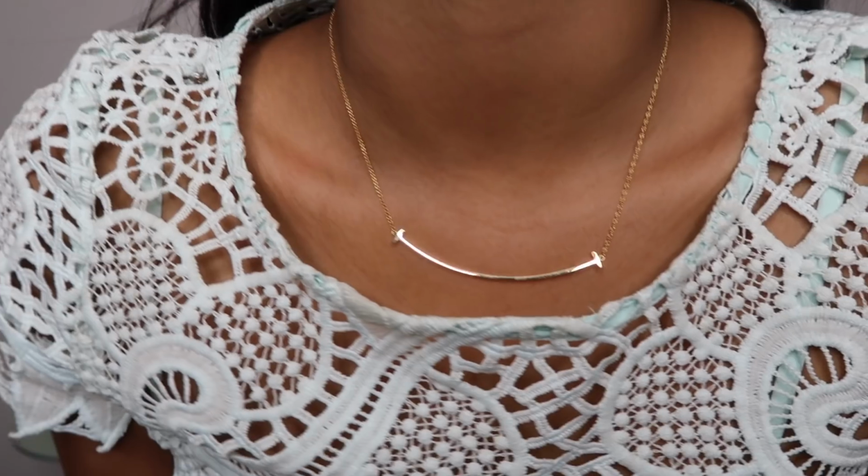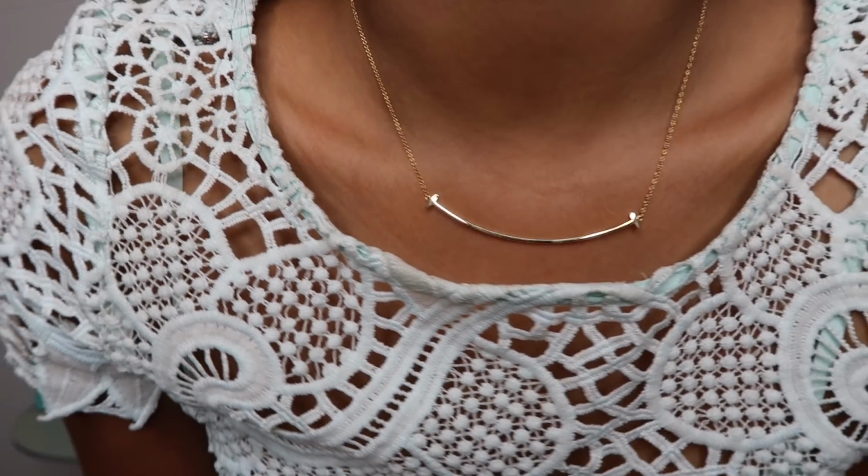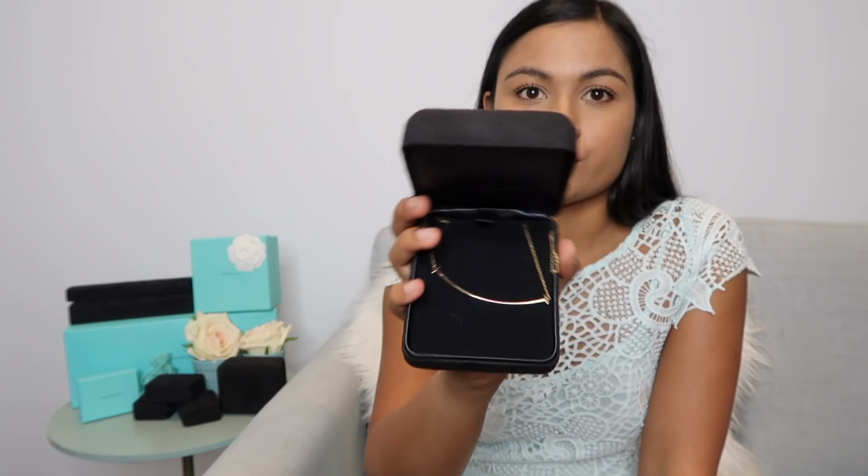I like to layer this with my key necklace on top because this has 2 lengths. You can wear it long or short. So I always wear it long and layer it with my key necklace, and I love the look of that. It's so great. They're both rose gold too, but I don't mind mixing and matching, and I think it just looks really nice.